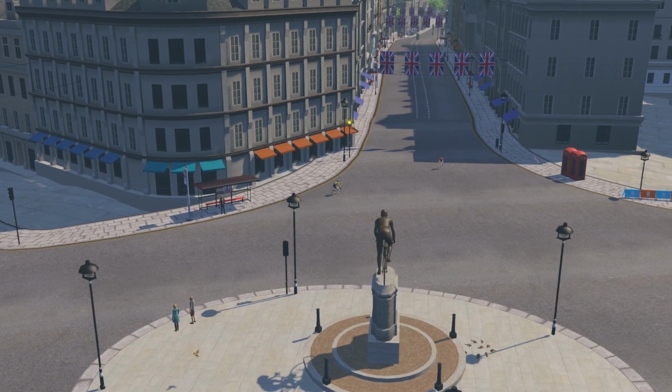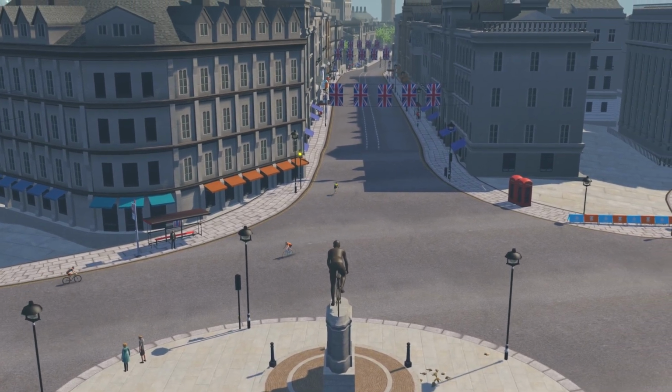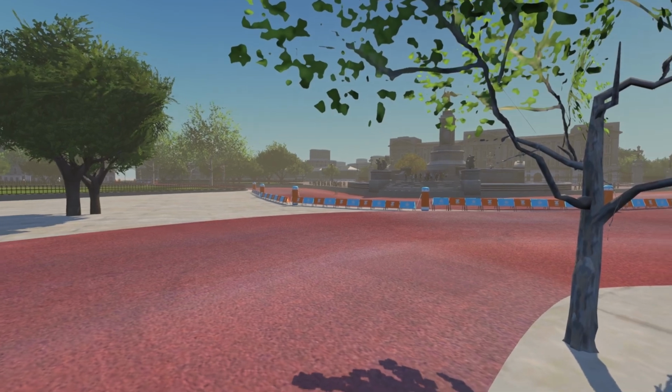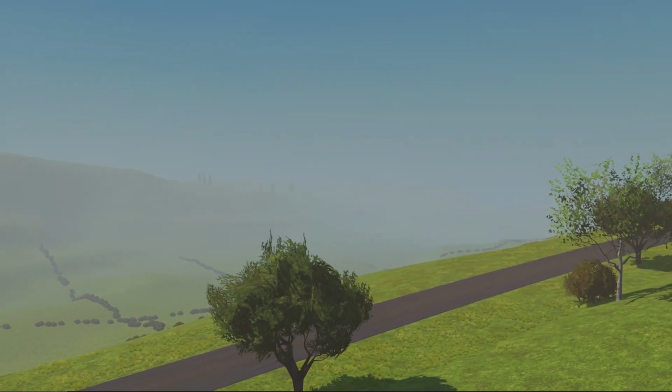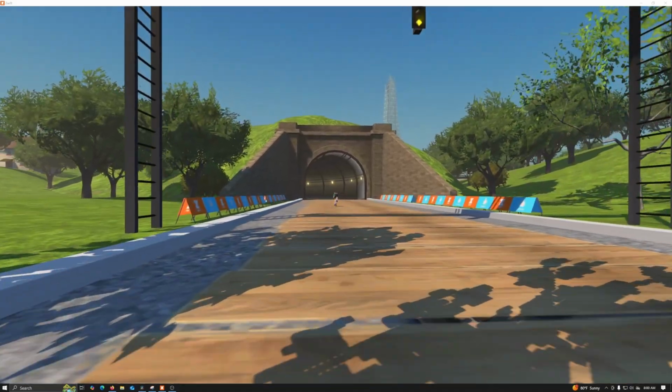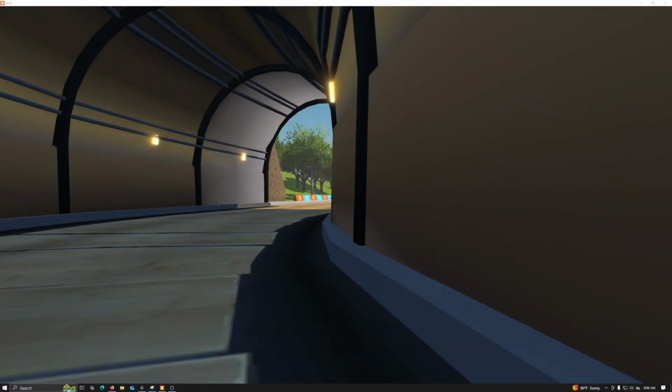When it comes to specific locations, the route begins in central London, winds through landmarks like Trafalgar Square and Buckingham Palace, then transports you to Surrey Hills with Zwift's classic tunnel transition. It's one of those routes that demands something from every single rider type.